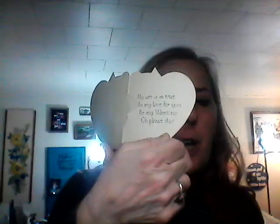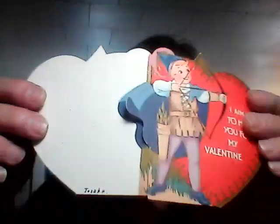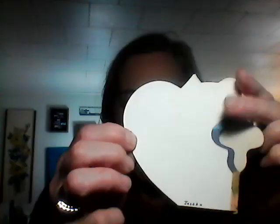But this one, as cute as I think it is, it's just kind of plain. It says Joseph. I saw a lot of postcards that had names down here. I don't know if that was a thing back then or not. This I can't see the date on. Sorry guys, I'm still losing my voice.